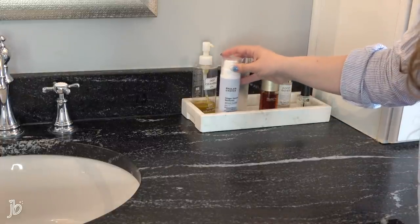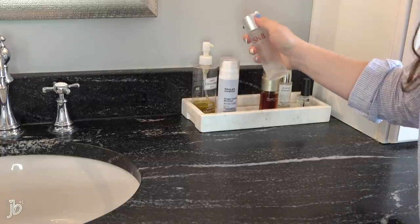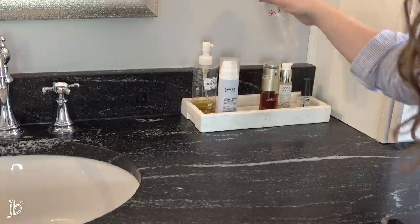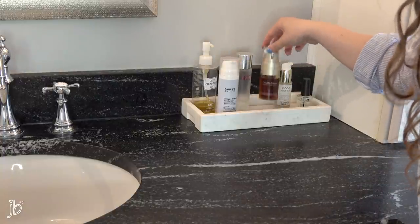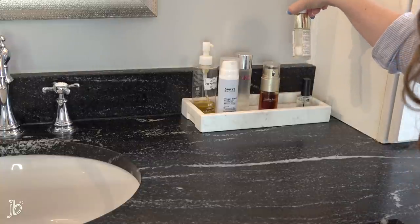But I really like this Polish Choice Omega Moisturizer. The SK-II Facial Treatment Essence, I like, but I have a dupe I'm gonna show you in a minute that I'm also using. The Clarins Double Serum, I'm just now starting to use. The Sunday Riley Good Genes is almost gone.